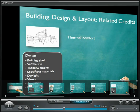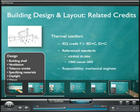The thermal comfort and occupancy controls credit is present in the BD+C and ID+C rating systems. The design of a building's envelope can significantly affect the comfort of occupants, as can factors such as the air and radiant temperatures, relative humidity, and air ventilation speed. Thermal comfort can be controlled through both active systems, such as traditional HVAC systems, and passive ones like cross breezes.